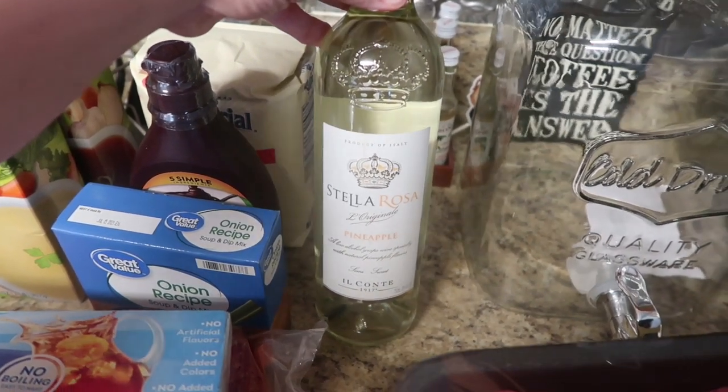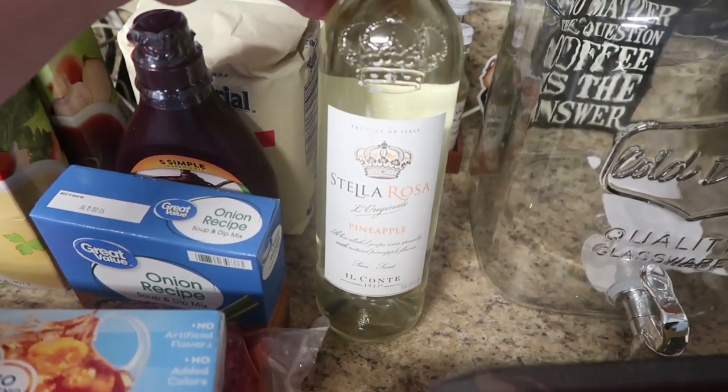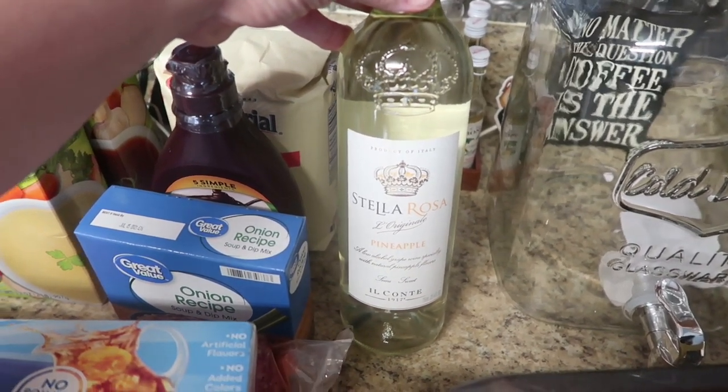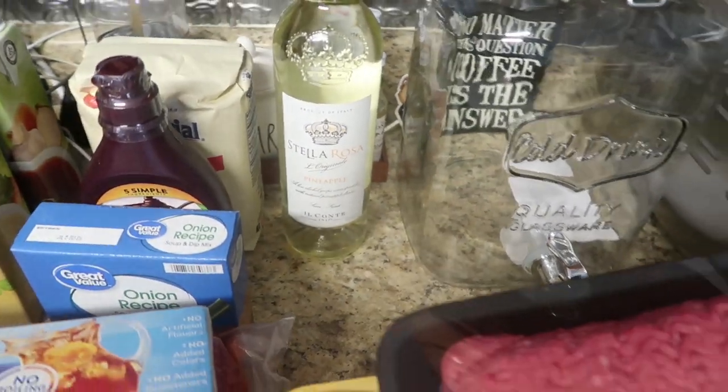So for $8.98, I thought that was great, but womp womp, they were out of the peach. But they substituted me the pineapple. Hooray! Because I like this one better, and I got it for $8.98. So I will take that as a substitution win for sure.